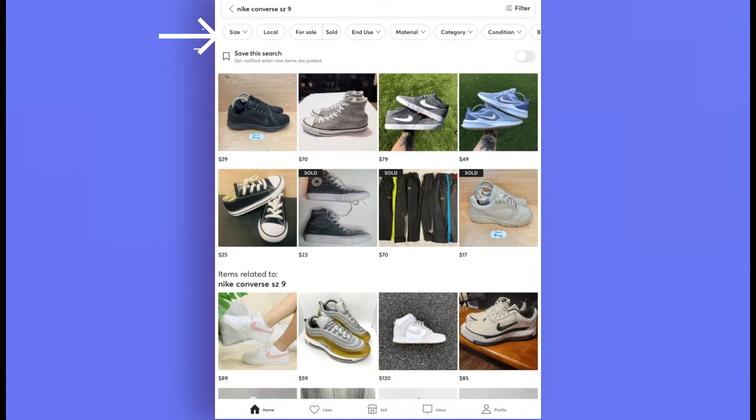You can even use the common filter buttons below the search bar to change your results quickly. You'll see there's one for size, local, for sale or sold, in-use material category, brand and color. And then there's a bookmark to save the search, where you'll tap the toggle button on the far right hand side. These filters between the save this search and your search bar will change depending on the category of the item that you're searching through.